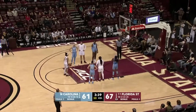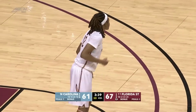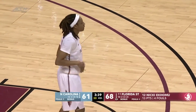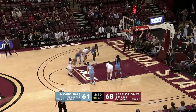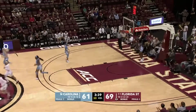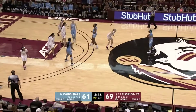Six-point edge. Woolfolk just knocked down a big couple. Nikki Akamu back out there playing with 4 fouls. Very good free throw shooter, 80%. Naja Woolfolk now with 20 points. That is the 7th time this season Woolfolk has eclipsed the 20-point mark for Florida State. Her and Koenen, although Church has 9 points in 11 minutes.